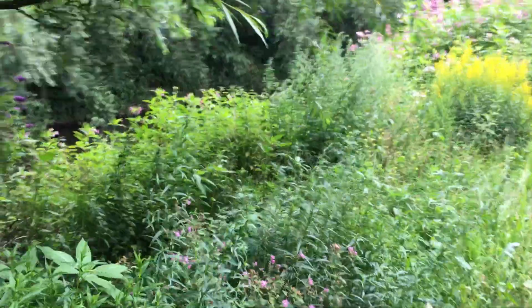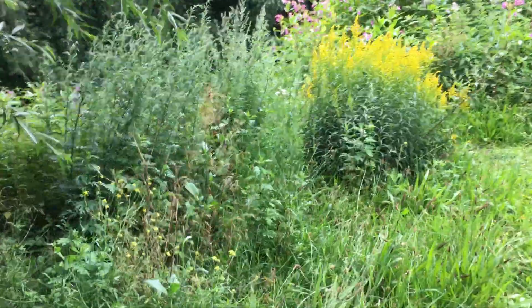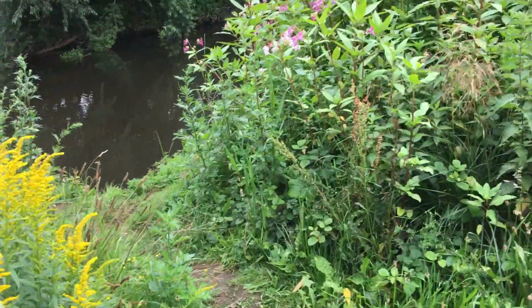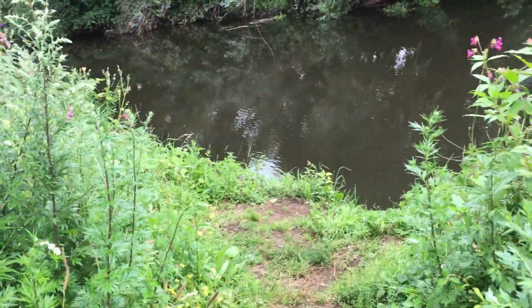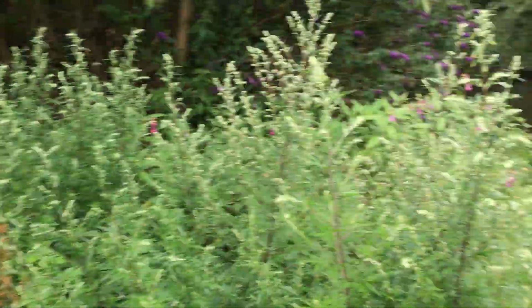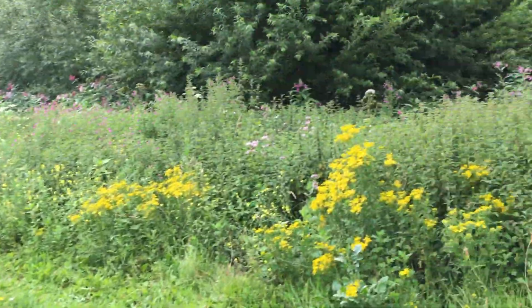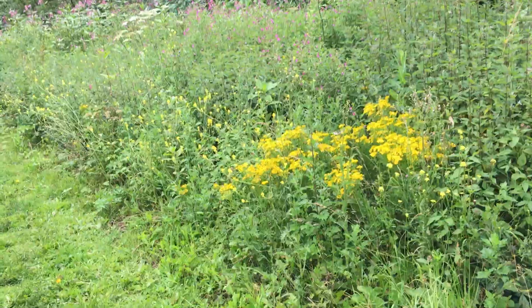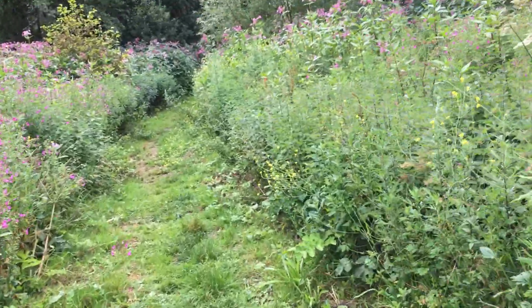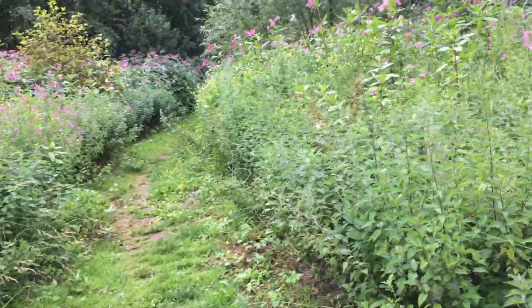So you see you've got the river there, so it only has to rise, it's probably 4 or 5 foot below. Yeah. So it only has to rise 4 or 5 foot, and it's got all of this site here to flood into. I think this is 4.5 hectares. Don't know how many acres that is.